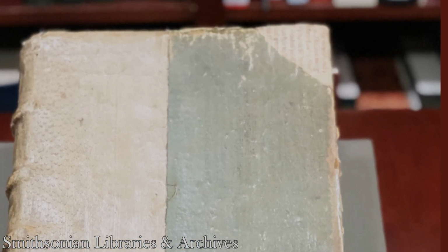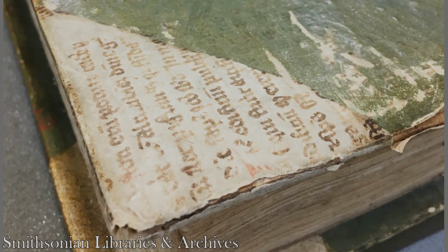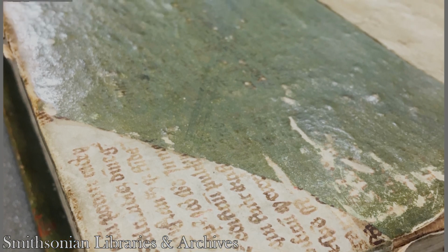One of the pigskin corners has come off, revealing that the majority of this binding's covering is manuscript waste, reused vellum leaves from discarded manuscripts that have been disguised with green paint. This green paint is the source of the book's toxicity. It contains arsenic, specifically yellow orpiment or arsenic sulfide. This specific green is a pigment called vergaux, which has been in use since the 10th century.